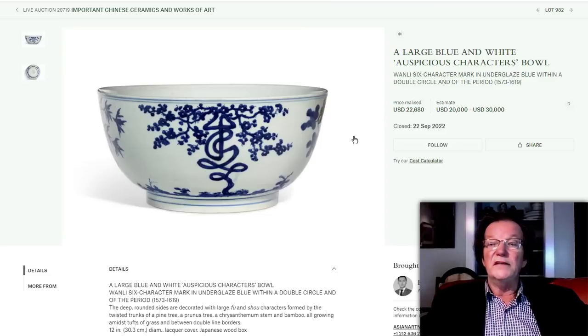And then on to this, another Marking Period late Ming thing was that big bowl, 10-inch bowl, with these Shao characters done in the form of tree trunks. This was sort of a popular thing that they did in the Wan Li period and I think in the Jia Jing period as well. But this was a big bowl, stoutly potted.